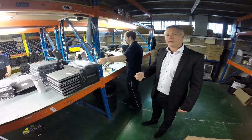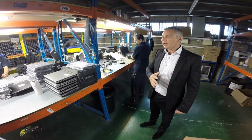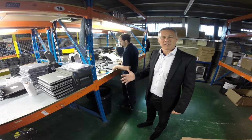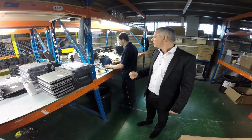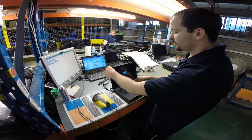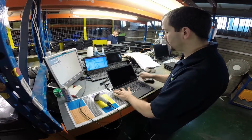So we're scanning whether it's got a crack on the screen, a crack on the side, any keys missing. We're capturing all of that data here. So when we're selling product and reporting back to clients as well, all the data is captured. And Joe is going to run through a demonstration of that. Okay. So first thing we do is plug the machine in with the relevant AC, power the machine on.